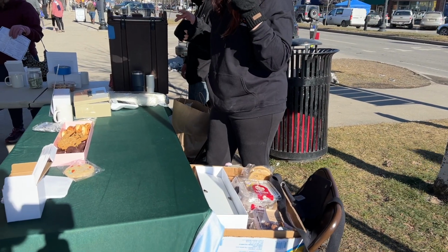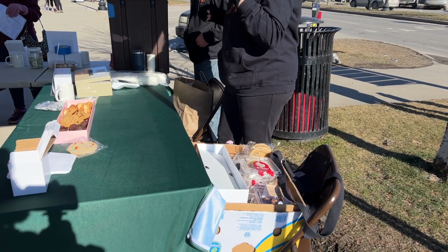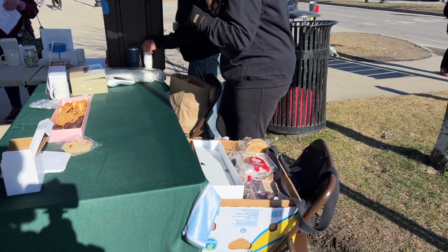And I have some cookies here and coffee and hot chocolate and stuff. Provided by the community kitchen.